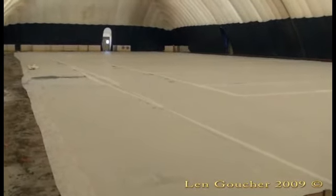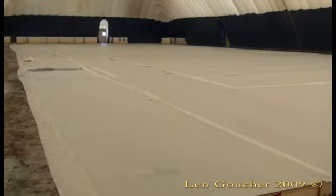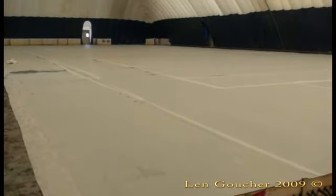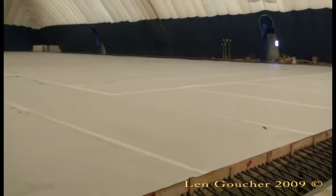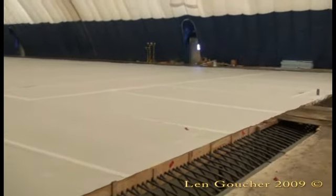As you can see, the concrete is in place and is now covered with plastic to ensure that there is consistency in the moisture content during the curing process over the period of the next 28 days.